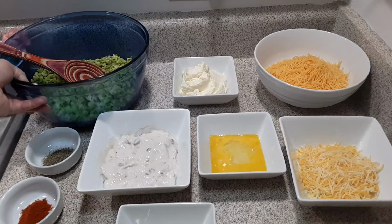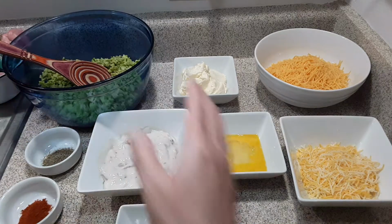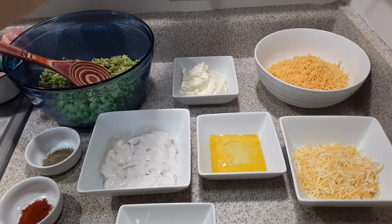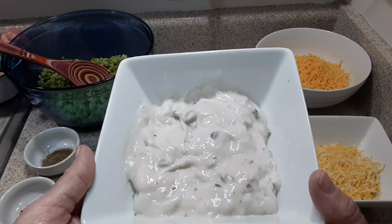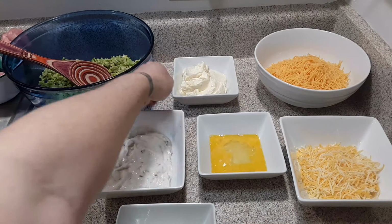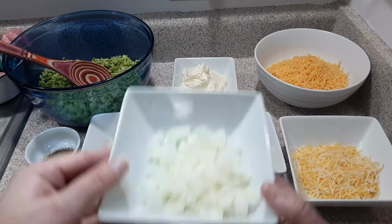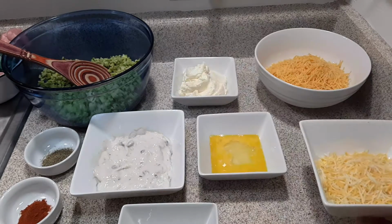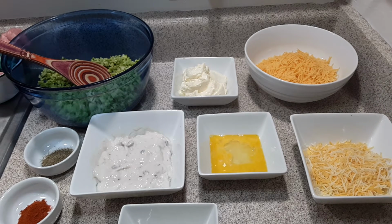I have got finely chopped broccoli that has been cooked, and it's still steaming hot. You're going to need one 10-ounce can of cream of mushroom soup. You're going to need 1 cup of a good quality mayonnaise, 1 egg beaten, a half a cup of finely chopped onion, 4 ounces of Colby Jack cheese, and 8 ounces of cheddar cheese. I like mild cheddar. You can use sharp or whatever type of cheddar you prefer.